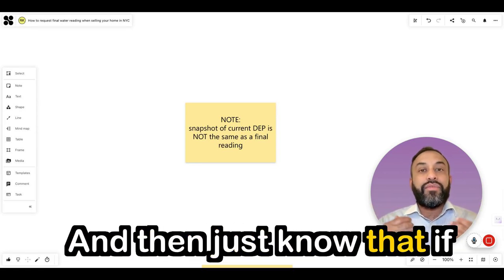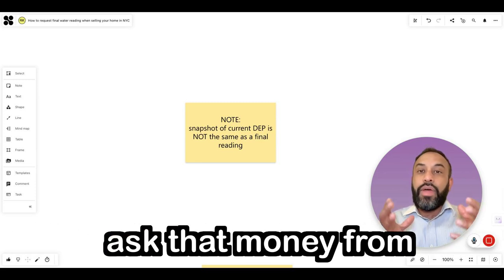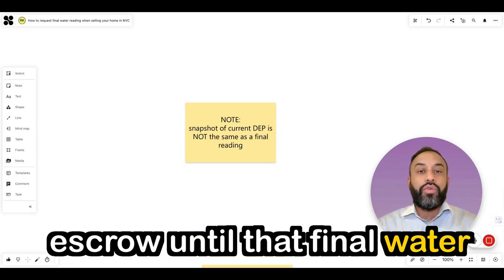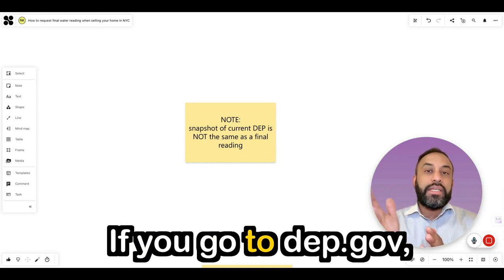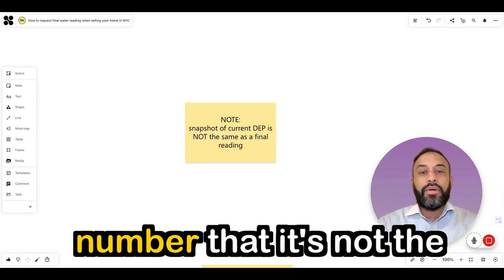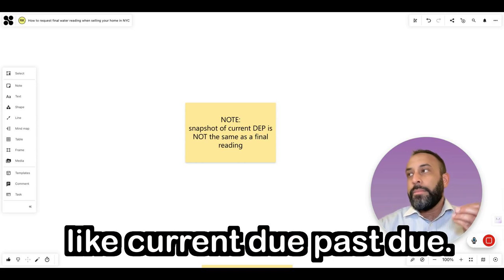Just know that if one isn't available, more likely than not, the buyer attorney is going to ask that money from proceeds be held back in escrow until that final water reading is produced. But note that it's not the same if you go to dep.gov, pay my bill, and enter your 13-digit account number. What appears there says current due, past due.